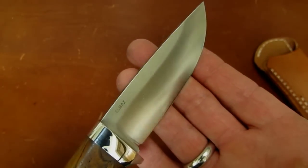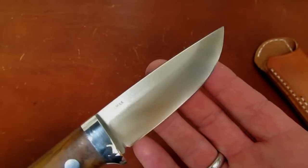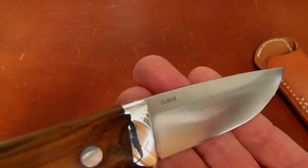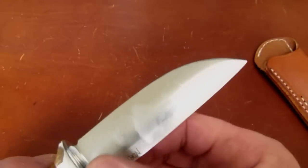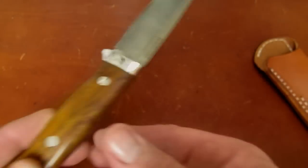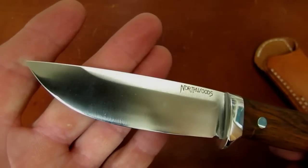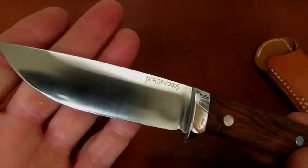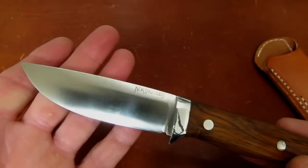about 75% of its height is primary convex bevel. It is crafted from L-Max powdered stainless steel with Bark River's rather righteous heat treat. Their L-Max holds an edge like nobody's business, and it sharpens to an extremely keen edge.